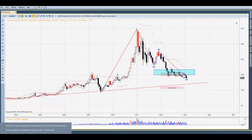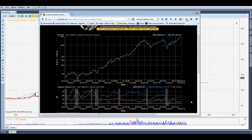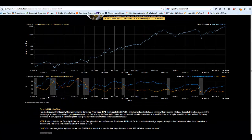We can always look at capacity utilization. That will give us a heads up if we're going to have inflation. This is courtesy of Crystal Ball. We check this every once in a while, but you can see that the blue line here is capacity utilization, and your CPI is this amber line here. As capacity utilization exceeds 85, it's a leading indicator for inflation. And you can see back here in the 70s, when capacity utilization broke that 85 level, it was a signal that the CPI, or inflation, was going to be heading up.